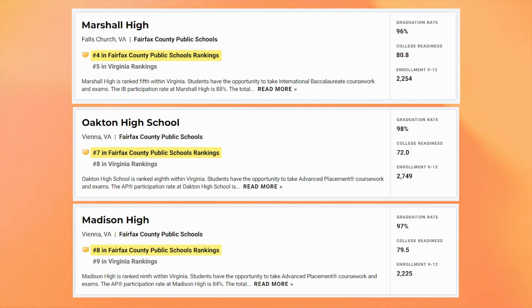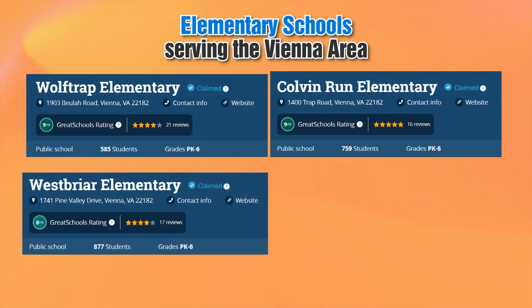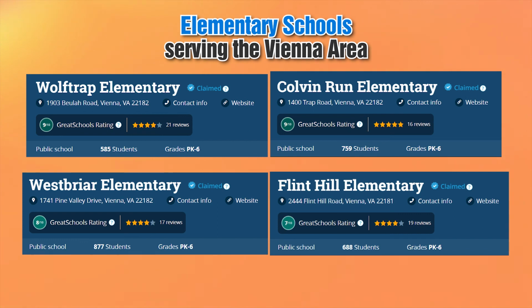Gotcha. And typically when you see schools that are highly rated, the elementary schools are also going to be rated pretty highly. And so a few of the top rated elementary schools for the Vienna area are going to be Wolf Trap, Cove and Run, West Briar, and Flint Hill. And all of those schools are rated 8 or above on greatschools.org.